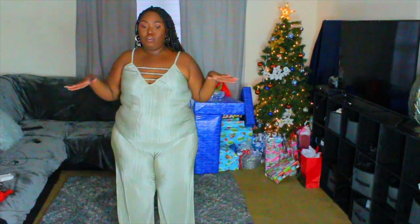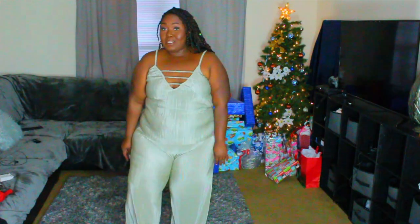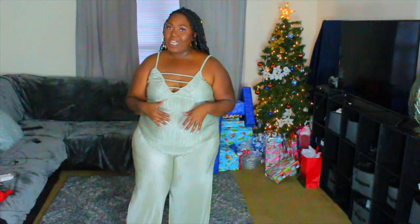You can even throw on a sequin little jacket, a little duster, or you can do a fur little duster for the ones who, you know, are a little bougie. So you can pair it with a lot of things. You can either do a leather jacket, you can do one of those little faux trench coat jackets where they're not real trench coats. I love the pleats in this.